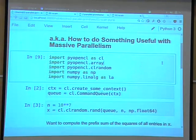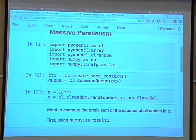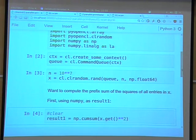Okay. Right. So same general setup as we did before. We import PyOpenCL. We create a context and a command queue and an array full of random numbers. And in NumPy terms, what we're trying to do is a prefix sum of the squares of the array. So nothing too terrible.